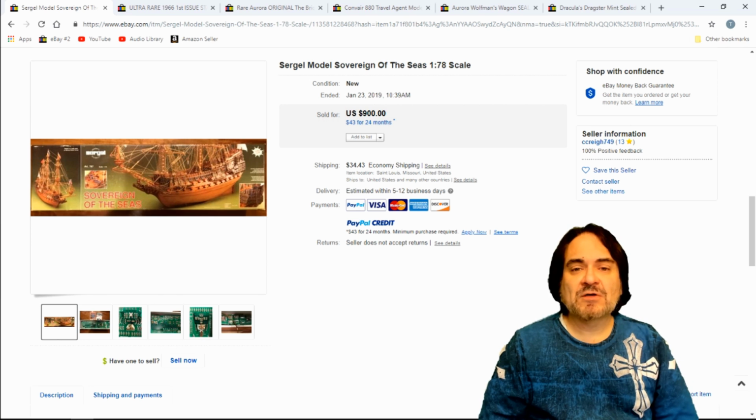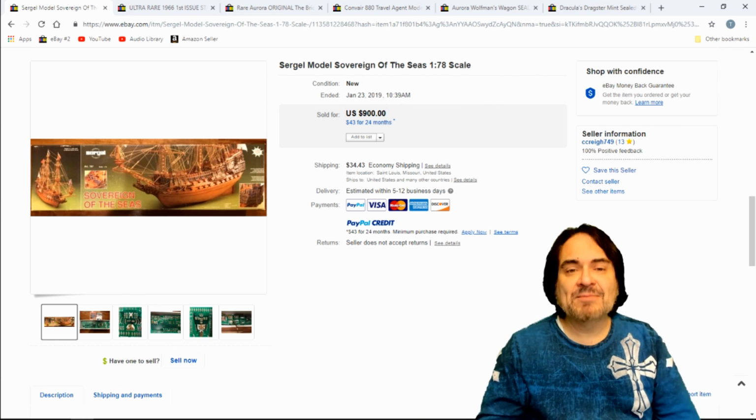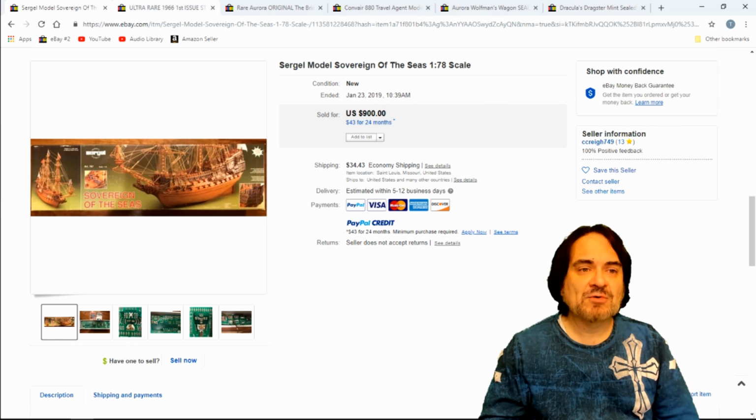This one here is Sovereign of the Seas. Any of these early ship models sell very, very well. Scale-wise isn't important. The bigger, though, the better they are, at least from my personal experience.